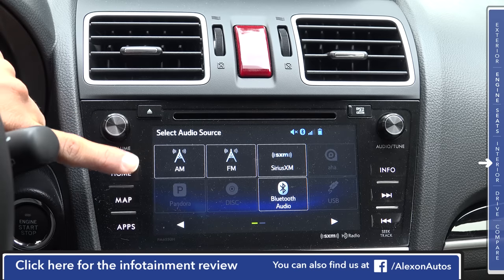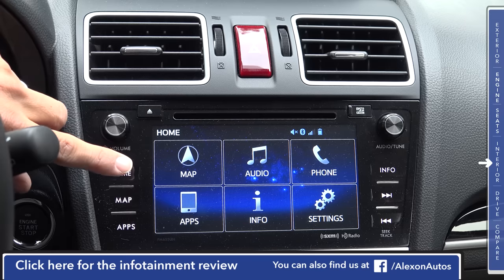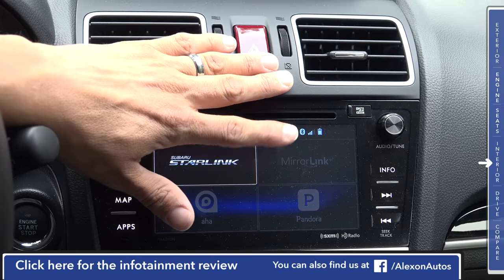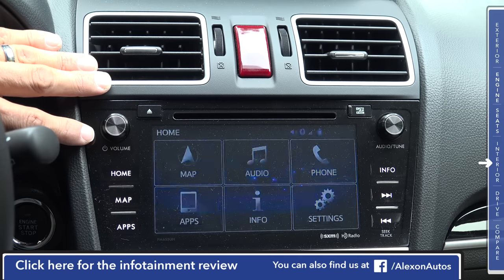It's a touchscreen unit. We have touch buttons over here on the side, home, map, apps, info, track forward, backward, etc. The system offers the ability to integrate with Subaru's Starlink app, AHA, Pandora, and of course it supports MirrorLink if you have a phone that supports that. This does not support Android Auto or Apple CarPlay at this time.